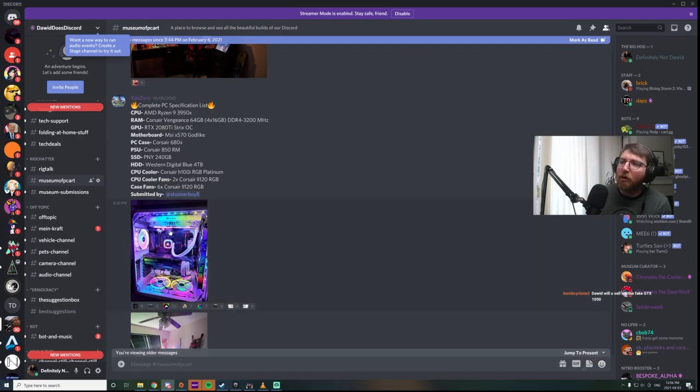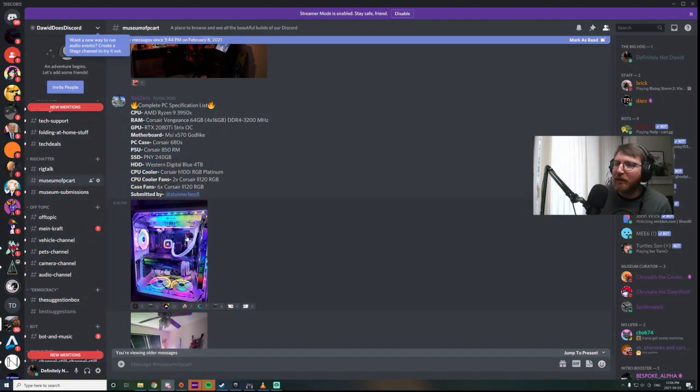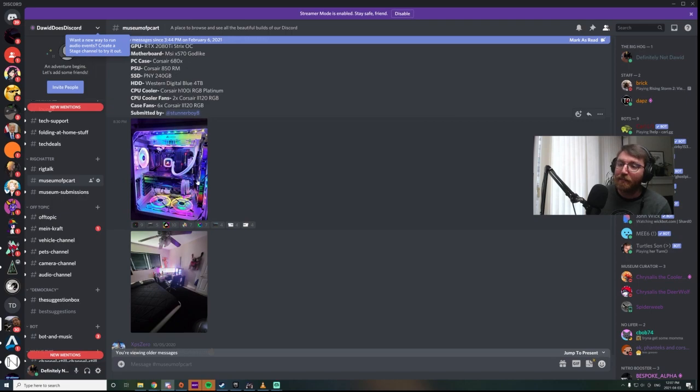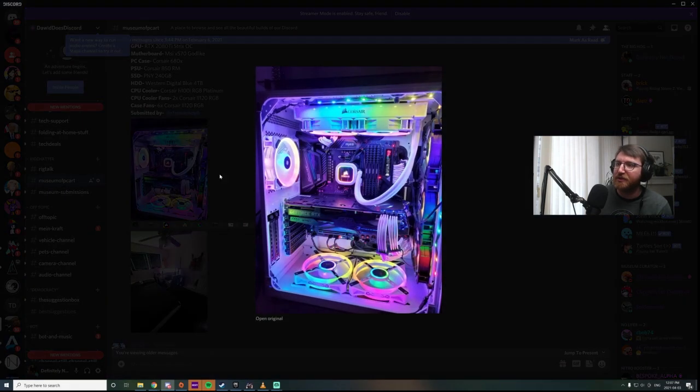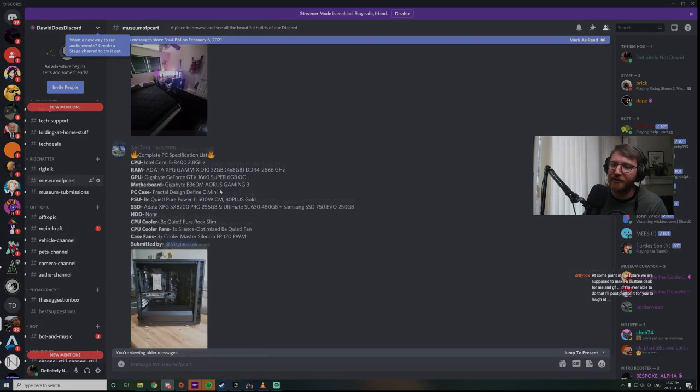Oh, stunner boy. Yo, that's the EP system right there. 3950X. Now 64 gigs. If you don't have 64 gigs, you're not doing it right. 2080 Ti. Yo, this is a crazy beast system. I think this is my favorite Strix card design. And look at that airflow. That is a spectacular system.